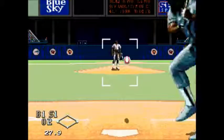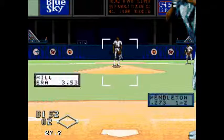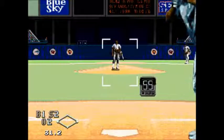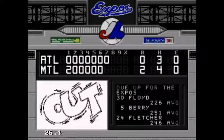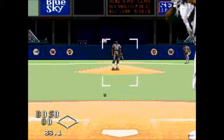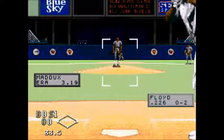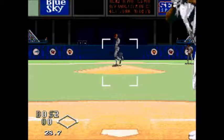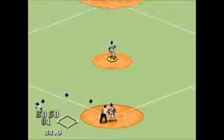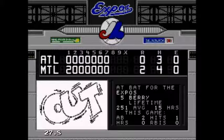It's a blind drive down the line to left, and nothing across after 6.5 with the score. It's the Expos 2 and the Braves nothing. Due up for the Expos are the number 5, 6, and 7 hitters. Next up, number 5. He's a 500 hitter. On deck is number 24.